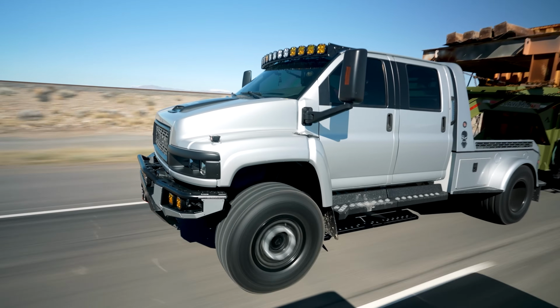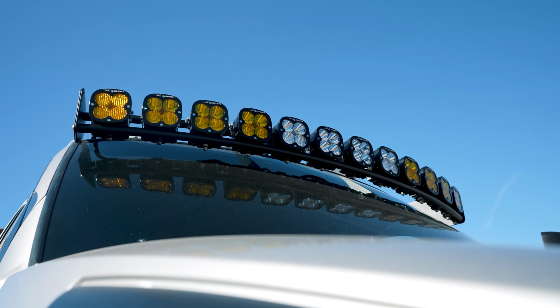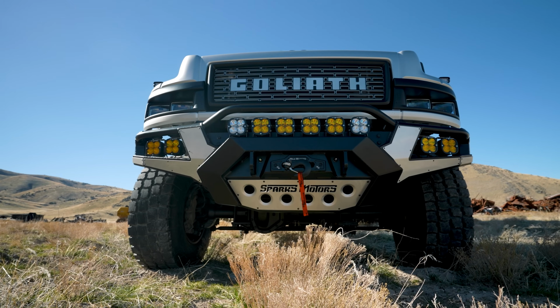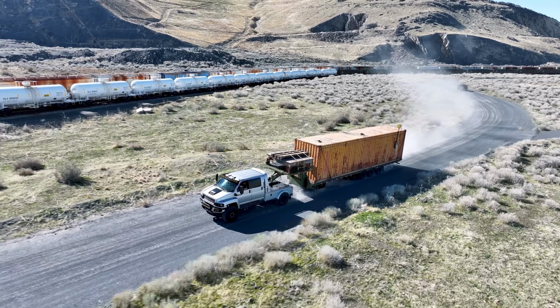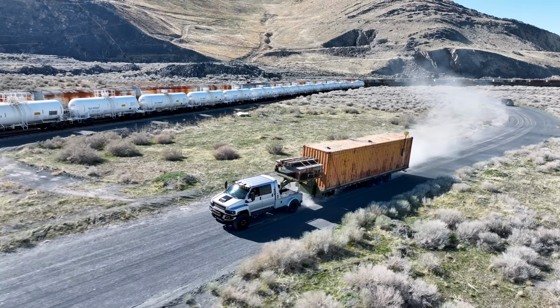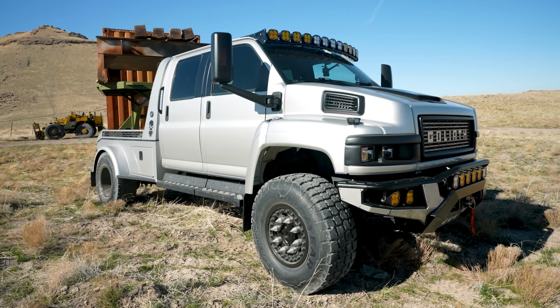I freaking love these Kodiaks, like obsessed with this truck. I have been ever since they came out. This is a 2006 C4500. It's got the LBZ Duramax, it's got the Allison transmission, and it's just the perfect recipe for a heavy hauler. I bet our load right there is probably 30 to 35,000 pounds plus the weight of the truck, and it pulled great. Pulled way better than a 1 ton would have, because it's got that big medium duty chassis and those big heavy axles, and it just looks so awesome.